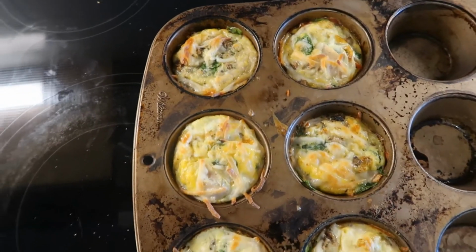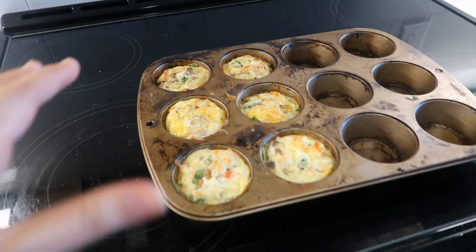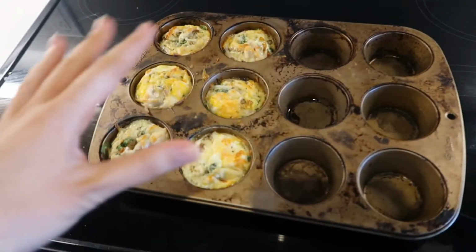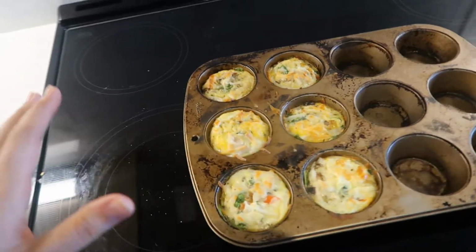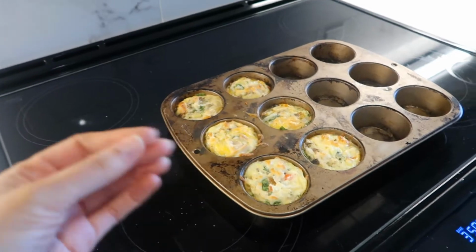Just got done. They look so yummy. As you guys can see, I only made 6 of them, but if you wanted, you could do 6 eggs with 4 egg whites and make all 12 of them, and then just store the leftovers in your fridge for like a quick on-the-go breakfast. This will be perfect if you have like a really busy schedule.